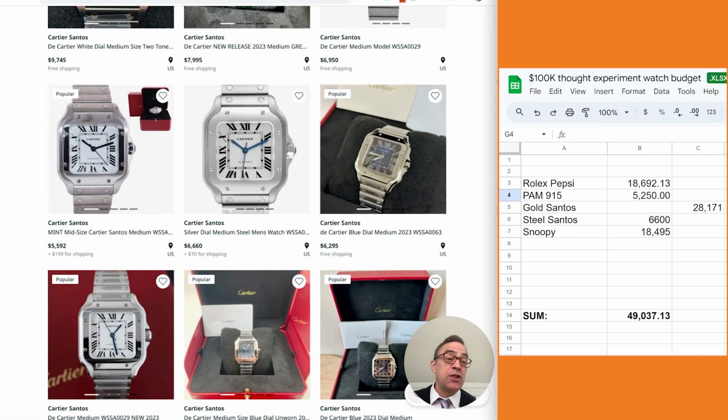Okay, so we've added in the Snoopy here. Now we've got the sum. If we include this gold Santos, I don't think I'm gonna get this. So let's just look without the gold Santos. We're at $49,000. Let's keep on moving.